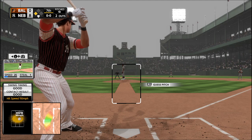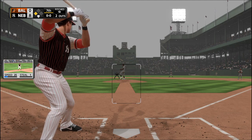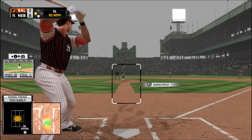Runner in scoring position with 2 guys. From the belt, kicks and deals. And that's cut on and missed. 0-1.